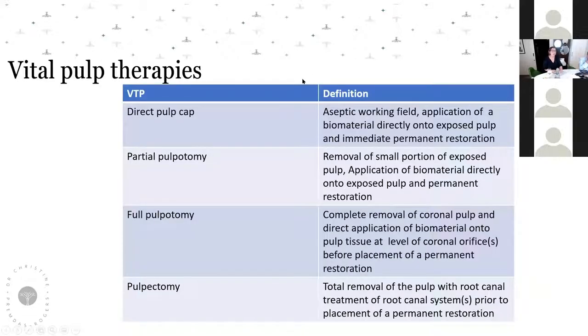In terms of the actual therapeutic procedures themselves, some of these terms will be familiar, but the terms keep changing on a relatively regular basis. So we have the direct pulp cap, and the definition is a description of the process itself. It's important in a direct pulp cap, whether it's a traumatic injury or caries exposure, that we are working in an aseptic field. It is mandatory that there is dental dam isolation of the tooth that we're trying to treat. And basically we apply whichever biomaterial we're using directly onto the exposed pulp and then immediately place a permanent restoration.